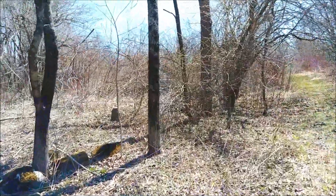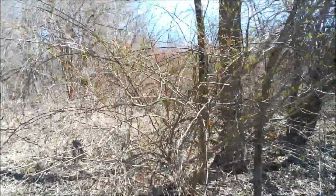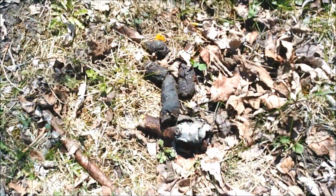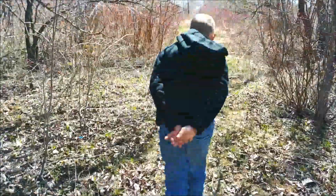And there's our other marker. I think that's the back corner of our property. So I think we accidentally transgressed a wee bit. Oh, something's been out here eating, and doing more than eating. They've been pooping.